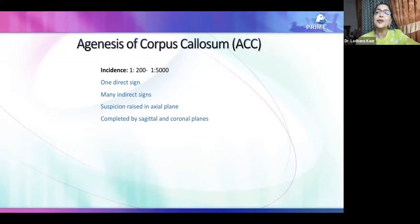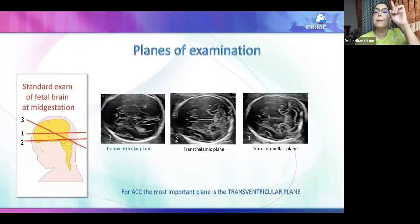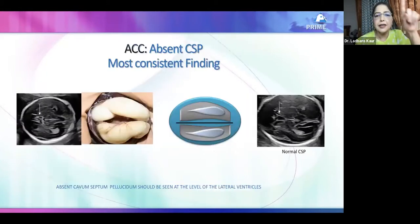It is thus that we supplement it by the direct sign that the CC is not absent, looking at the sagittal and the coronal planes. So suspicion is raised on an axial plane and completed by other planes, sagittal and coronal. The best plane of imaging is the transventricular plane. If you're looking at ACC, the first sign is absent CSP.